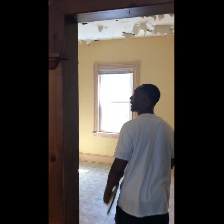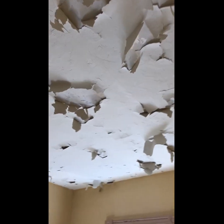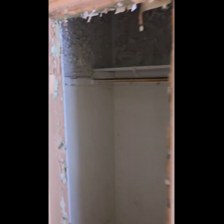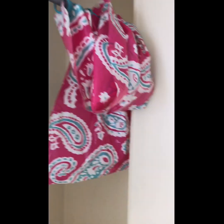I don't think it's gonna be that much work in here. This is all paint. This is all probably lead paint. Most likely it's lead paint. Jack and Jill bathroom. You can go through either side.